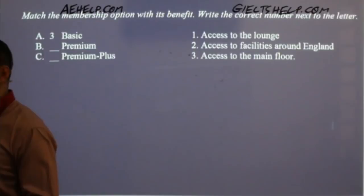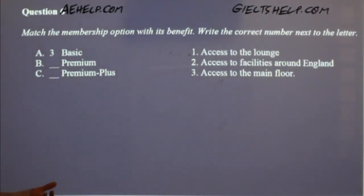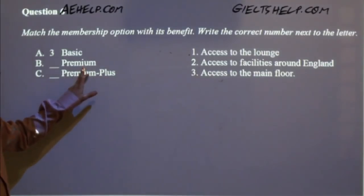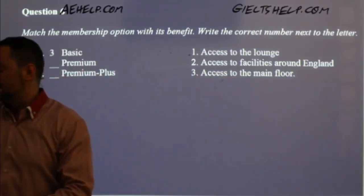Yeah, it makes sense. So Harsh Babe says it makes sense too, right? If you use your logic, you can figure out that premium plus has to be better than premium. So it probably means that you can access the other facilities around England.